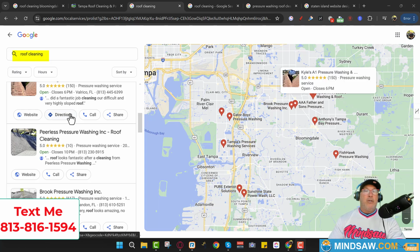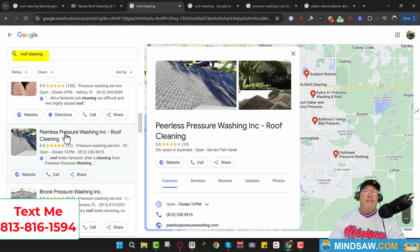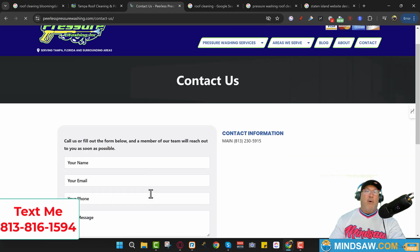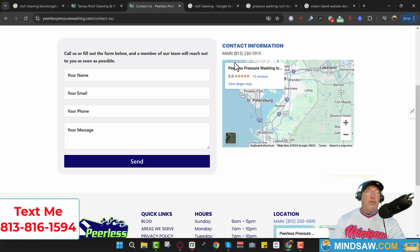Then the next thing you want to do is scroll down to your business and click it. Now, if you're on a desktop computer, it's easier just to click website and fill out a form. So you'll click the website, right? You'll stay on the website for a couple of minutes, then you go to the contact page and fill out the form and hit submit. Google tracks that. You click X, Google tracks that.